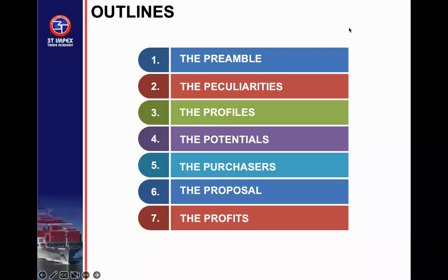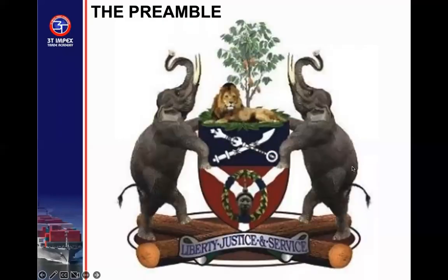So we're starting with the preamble as usual, and then the peculiarity of this state, the profile of this interesting state, then the potential of Osun State, the purchasers of what Osun State is capable of exporting, and then we'll round off with the proposal and profit of export to Osun State.